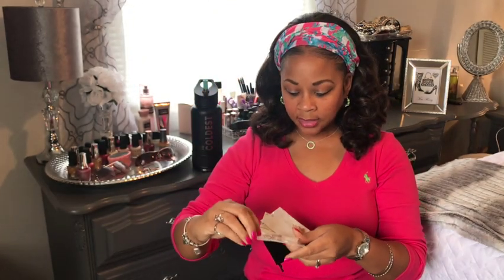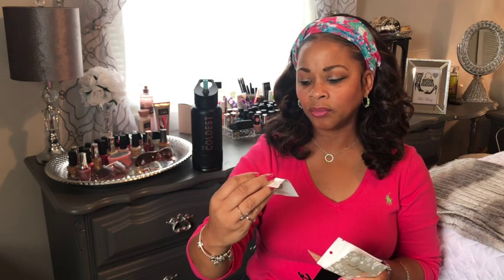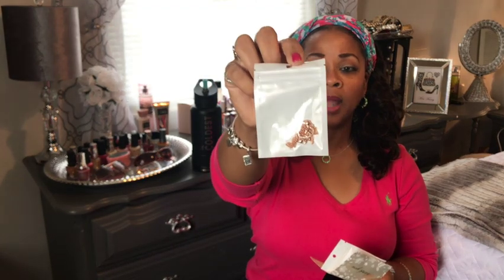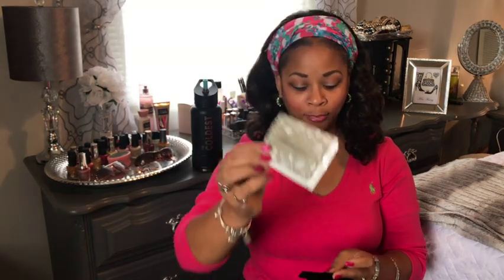But they also sent a little gift, this is kind of rose gold, but more on the gold side, with a little heart-shaped pendant and rhinestones. They sent that as a gift for ordering. So it says, thank you. Y'all welcome.